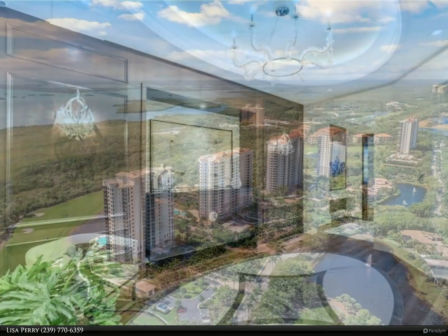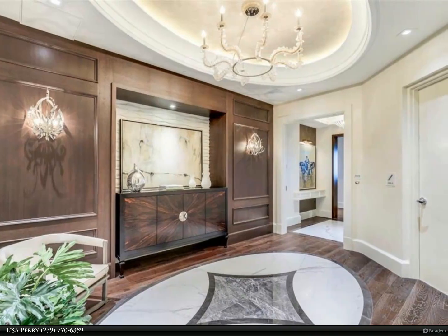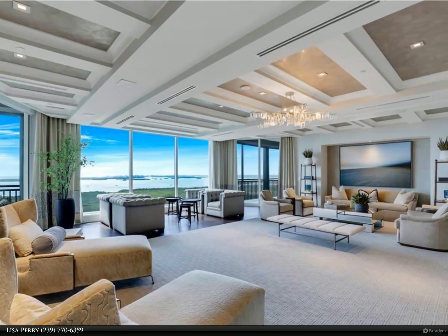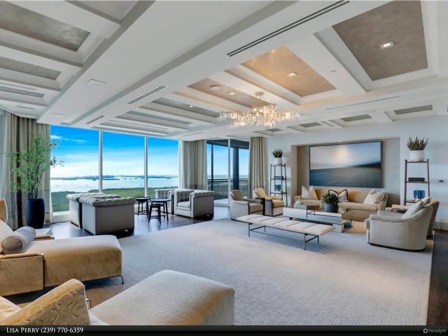No waiting 2+ years. Enjoy today. Unparalleled custom penthouse. Fully furnished. Every detail has been incorporated into over 6,600 square feet of customized luxury living space.